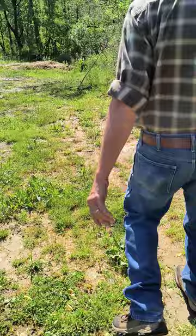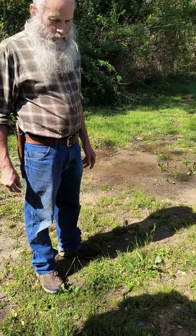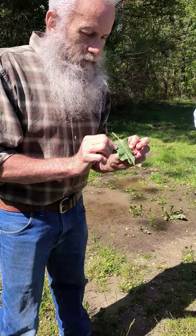How many of y'all ate the yellow dock pancakes? There you go, yellow dock. Wait a minute, is it yellow dock or is it bitter dock? I think it's bitter dock, because of the red. See that red mid vein? Indicative of bitter dock. Yellow dock will occasionally get one in the hot summer.